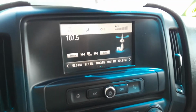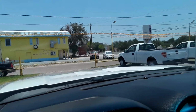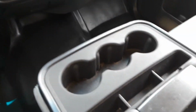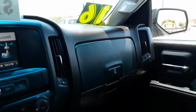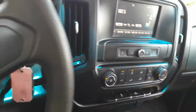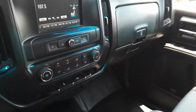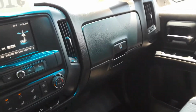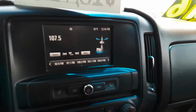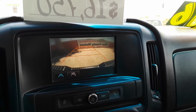Factory radio. New windshield, cup holder there, very clean truck, ready to go to work, folks. Rear view camera.